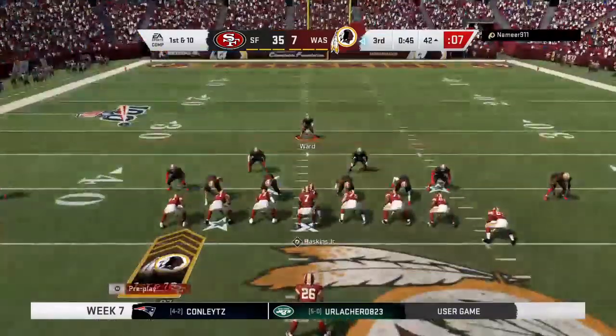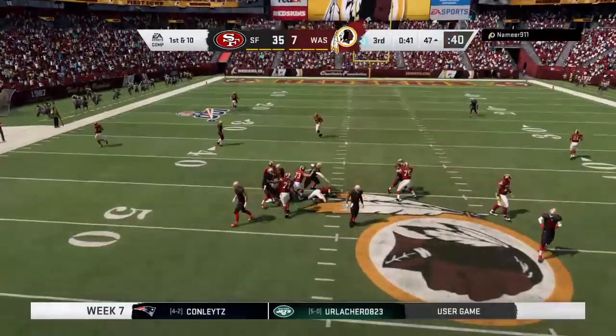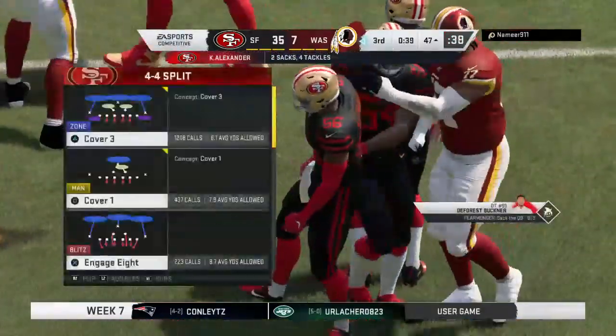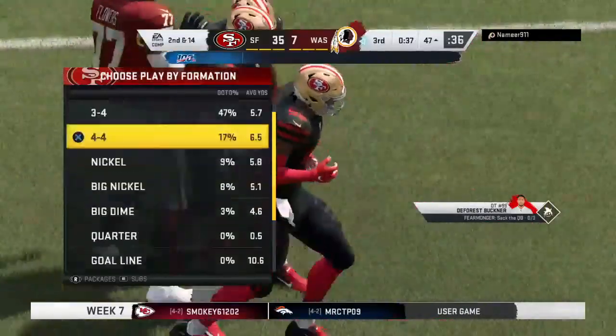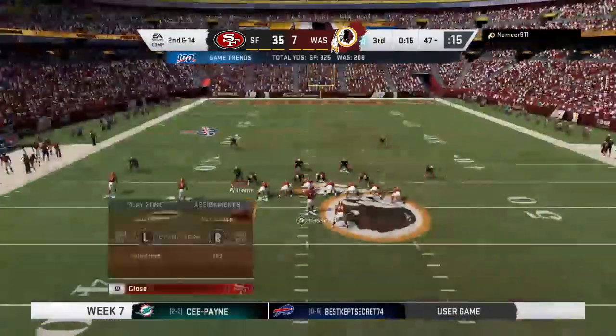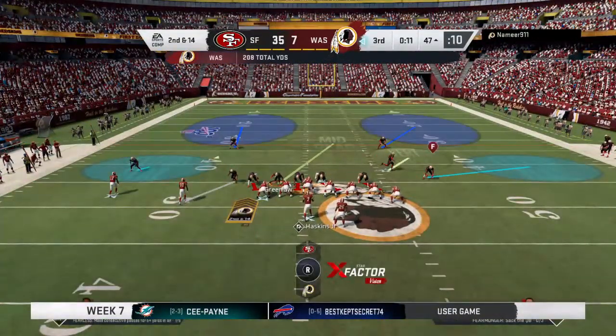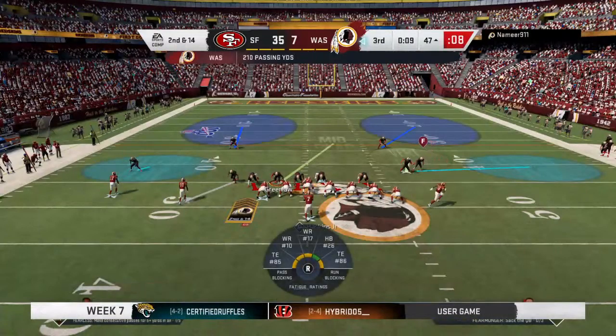So the big play gets him across midfield now for 1st and 10. Under a heavy rush, and down he goes. Quan Alexander picks up his 2nd sack of the afternoon. So after the sack, here's 2nd and 14.